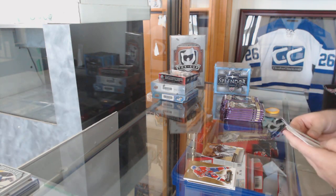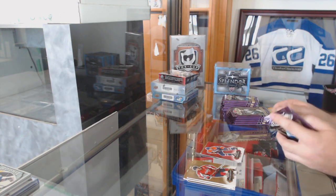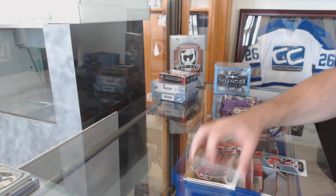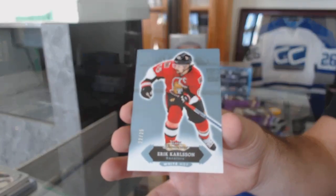They didn't go 3 autos, it's 1 auto. McDavid for the Oilers, Red Glow. We just got a hot box. Number 225. White Hot for the Ottawa Senators, Erik Karlsson.